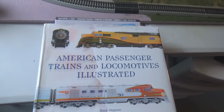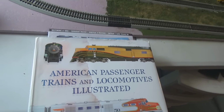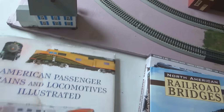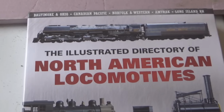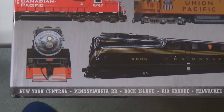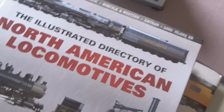Some other things I got were some books. Here we have American Passenger Trains and Locomotives Illustrated. There's the author. And it just discusses passenger trains and the locomotives that were used on them and things like that. North American Railroad Bridges. And you can probably figure out what that's about. And then we also got the Illustrated Directory of North American Locomotives. And it just discusses different railroads and the locomotives they built. And it's a fairly nice looking book, as well as all the pictures within it.